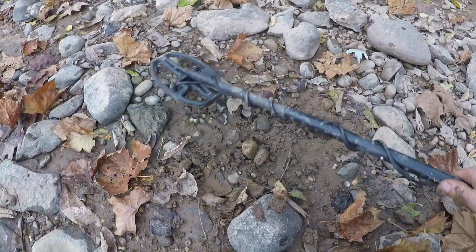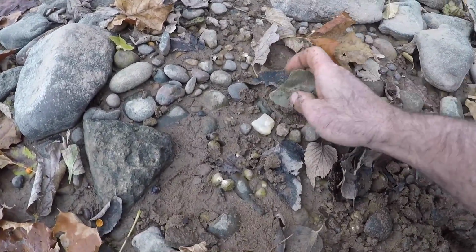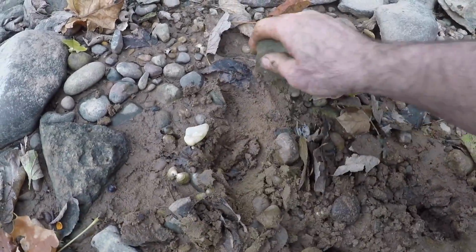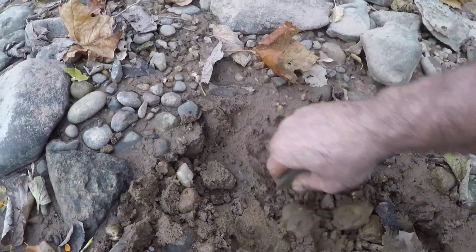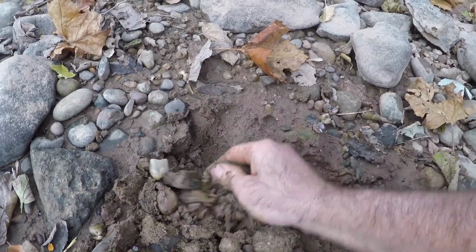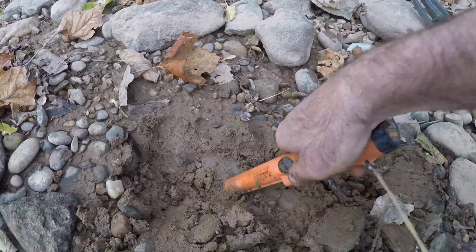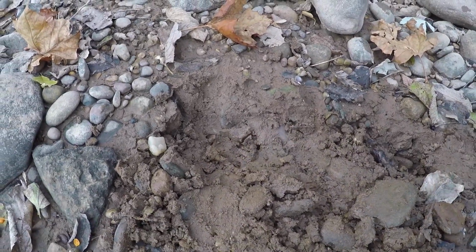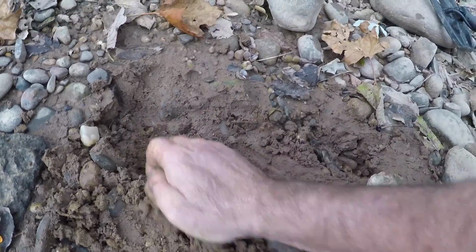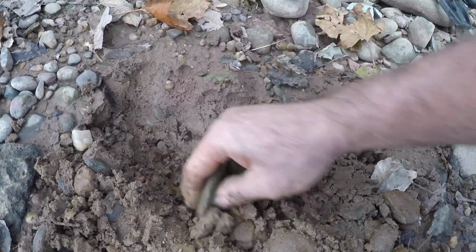There's one there. All right. I guess use this little homemade trowel here. There we go. I think it's going to be down just a little bit deeper than the other one. There, should be about two right there. All right, ready? Just about. A little bit deeper yet. A little bit deeper now. I suspect it's going to be a bullet.